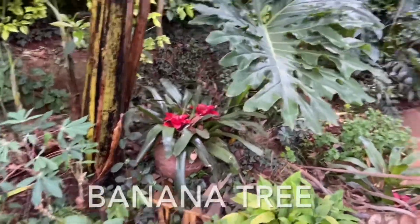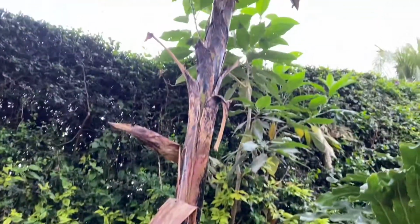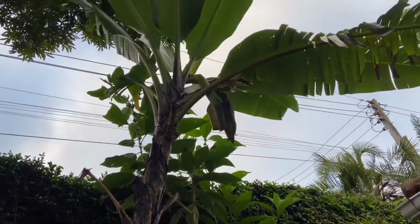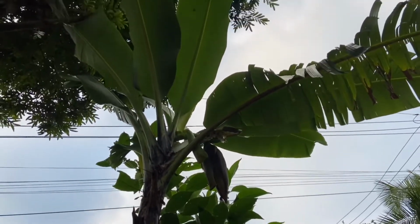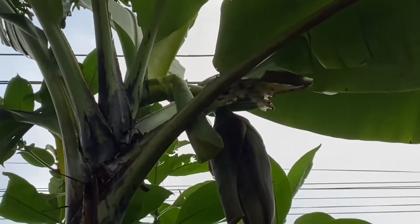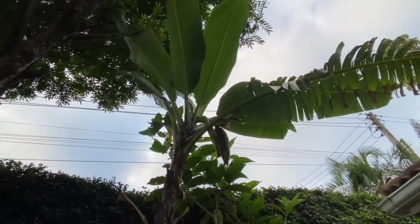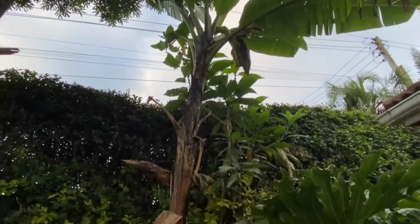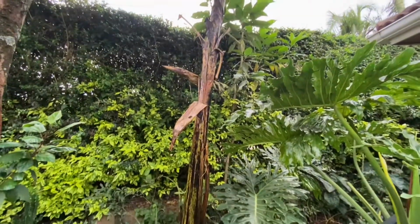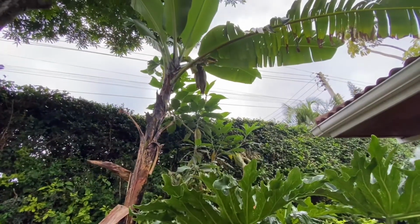Next to our bromeliad and monstera, we also have this huge banana tree, which is beautiful, and it's fruiting now. You can see flowers and fruits in the top. I'll try to zoom in a bit. And this banana tree actually grew out of a small seedling that we planted about a year ago, and it's doing amazingly well.